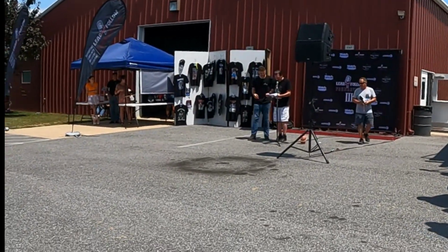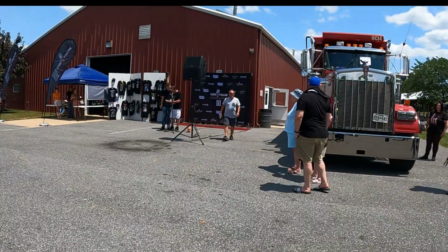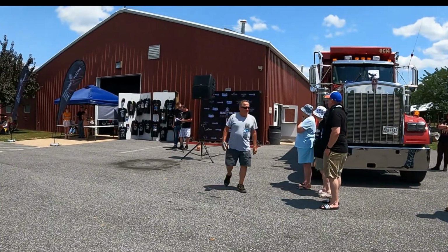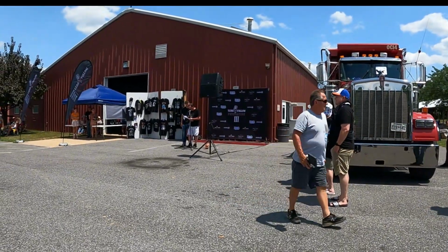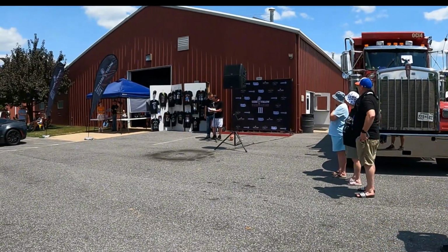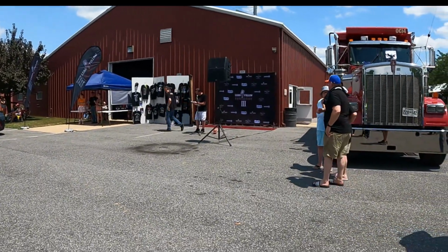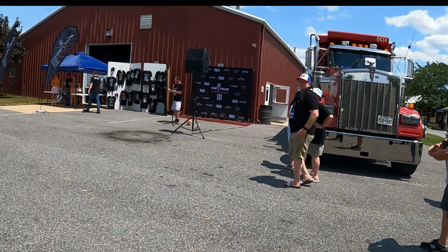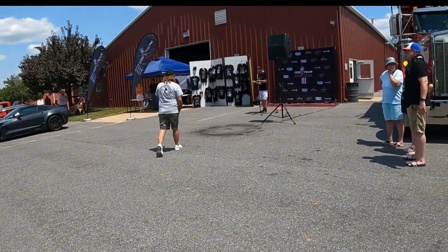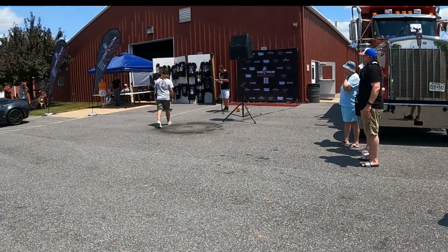All right, now we go to the muscle class. Might be this one. All right. No, because it wasn't. It is Donnie Wishard, 1969 Chevy Camaro Z28. It's that blue one right there. Behind it. Okay. Oh, no, that's a blue one. Yeah. Oh, is that it? That's where he came from.